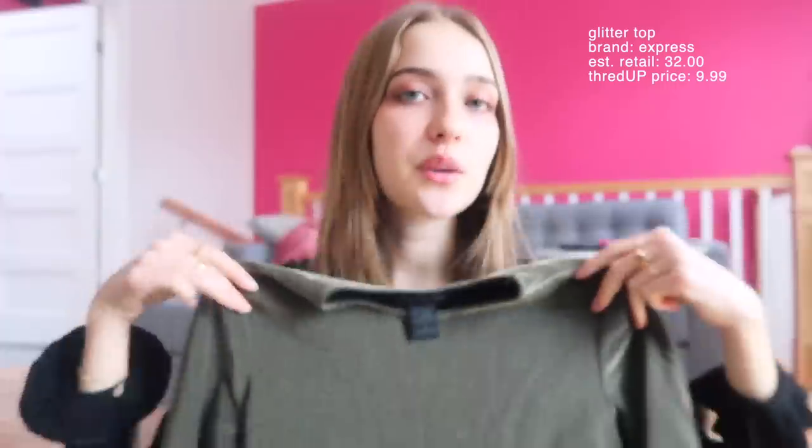Other thing, I got this for $9.99. It's from Express. A shimmery top. The arms are flowy. It's just a very nice fit. I like the metallic look.